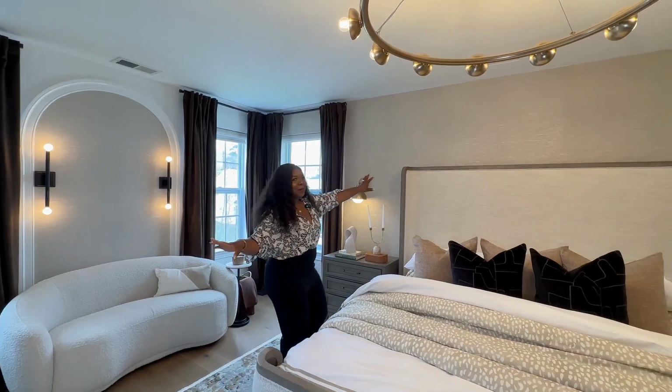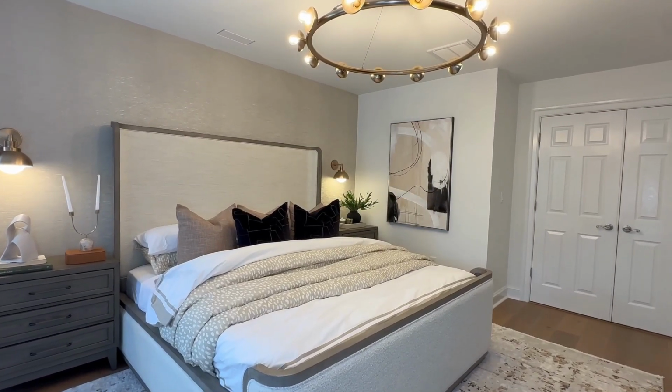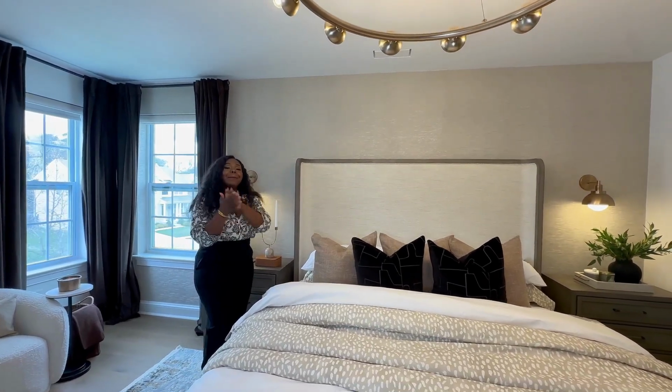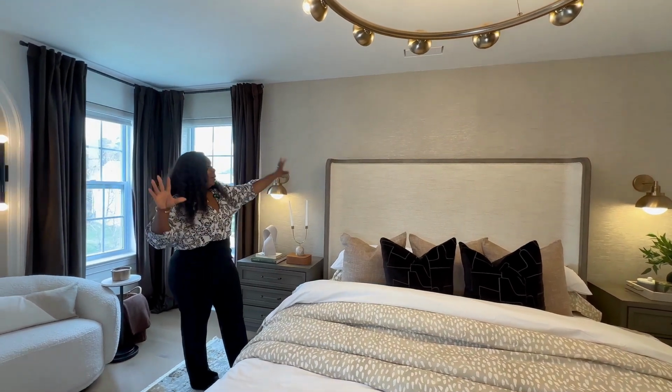And of course, this gorgeous bed. Like, look at this. I love it. We tried to move this bed yesterday, 3 people, and we could not move it. This is how heavy this bed is. It's going to last them for many, many years. And it looks really gorgeous. It is the center piece of this room.